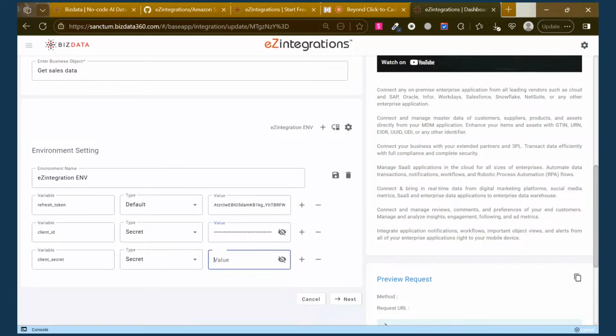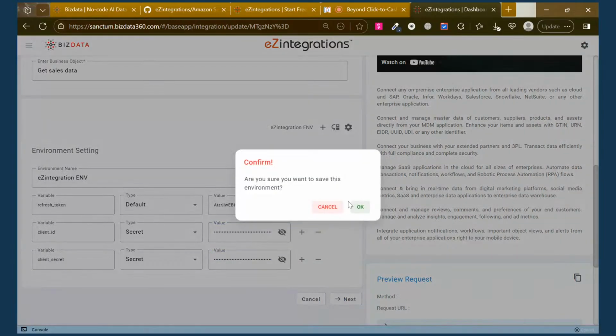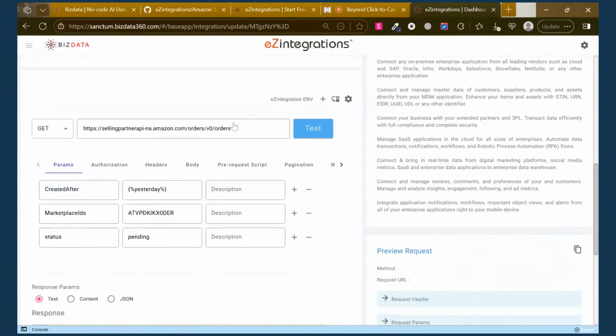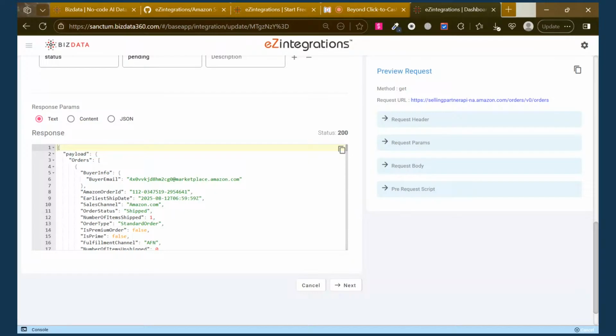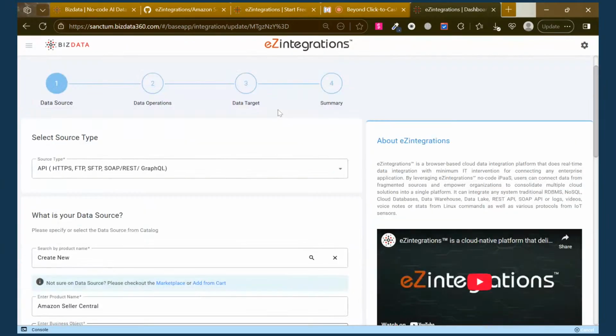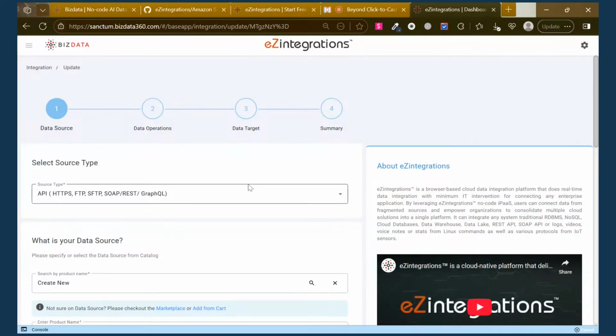This is already pre-configured, as I said, where you just need to have the credential of your source and the credential of your target, maybe any of the ERP that you are taking care of. Once that is done, let me click on this test button to test the connection and see if I'm getting the orders. You can see that I'm getting the orders from the source. So that's what you need to do in the source.